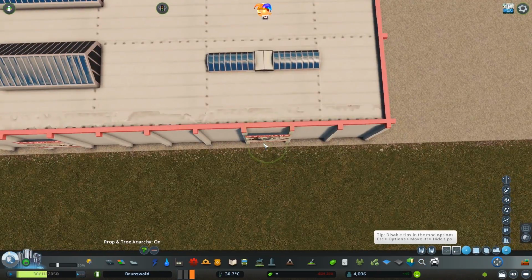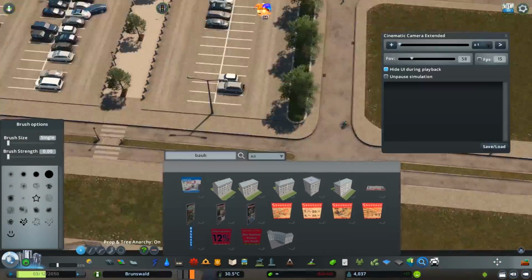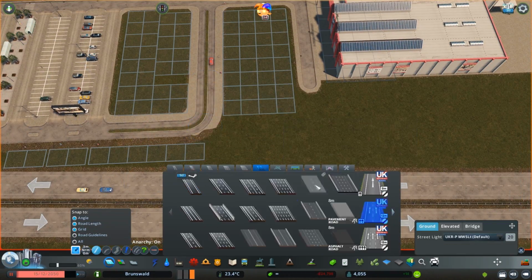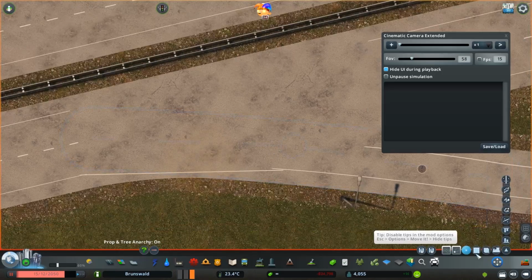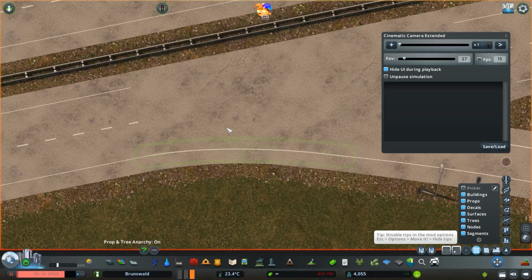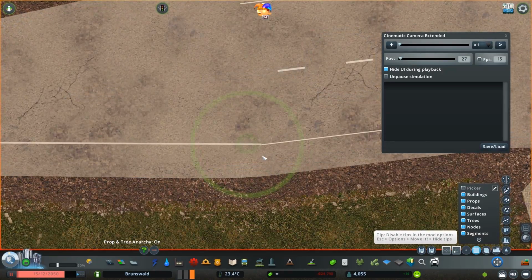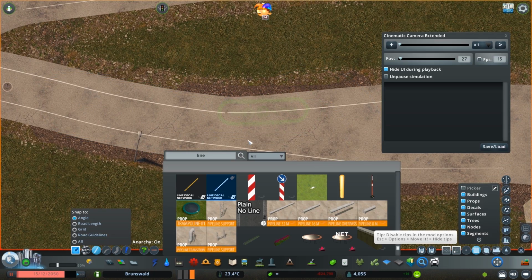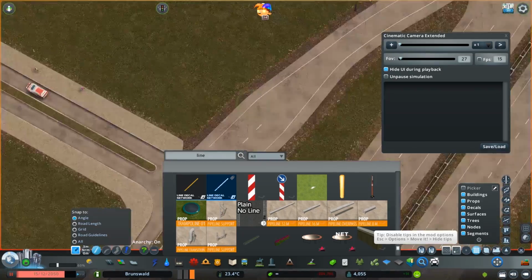But I'm putting down some Bauhaus billboards on the side here, because this is facing towards the highway leading into Brunswald, so I wanted to do some advertising. I could not find a big sign for IKEA that I wanted to put next to the highway, because those signs are always at IKEAs. I mean, there's the text on the building, but I wanted a massive sign that sticks up so you can see it from miles away. Unfortunately, I couldn't find anything like that, which is not that great. But hopefully that will be made in the future by someone. That would be great. But this will work for now.